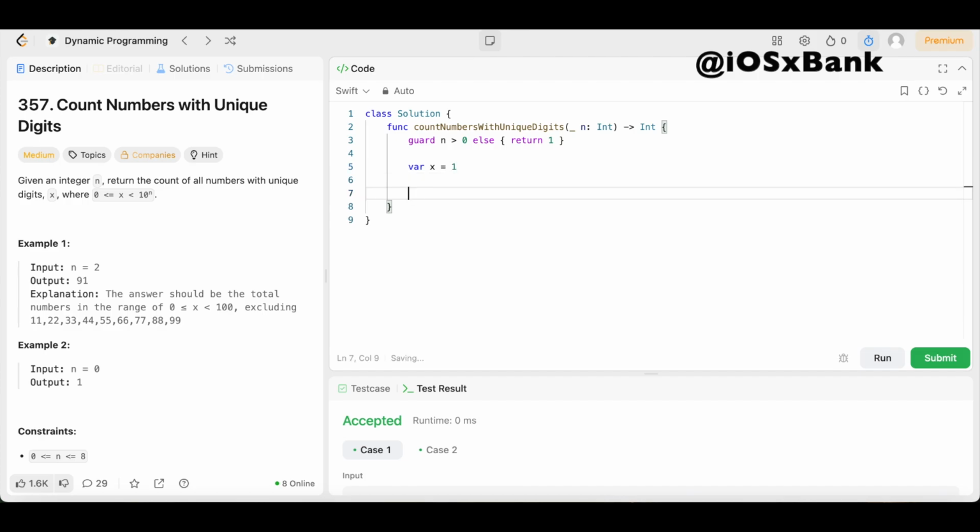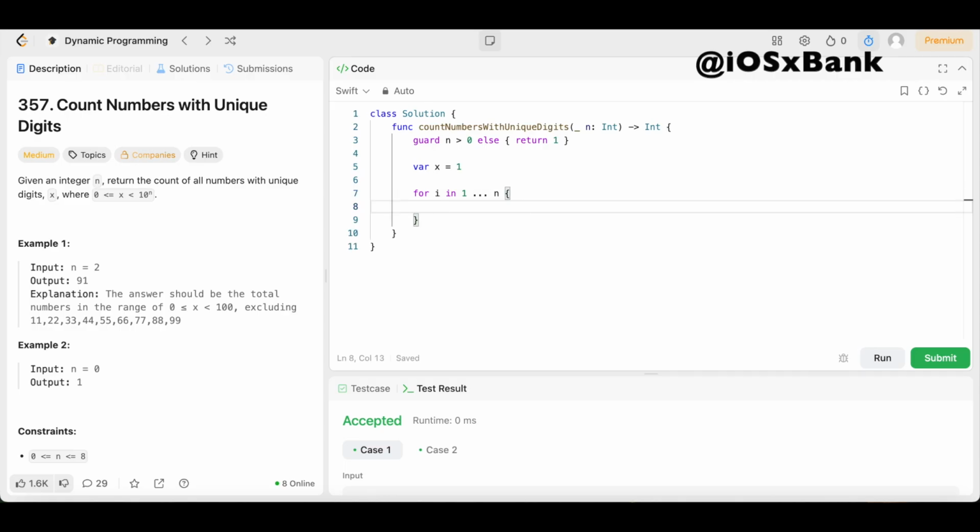Then we're going to iterate over number lengths from 1 to n. So for i in 1...n, we're going to open up the brackets, and the first digit can be from 1 to 9, right? So we're going to exclude 0. We're going to declare a variable called result, and set that equal to 9. Then for the remaining i minus 1 digits, we're going to choose from the remaining digits. It will be 10 total digits minus the used digits.